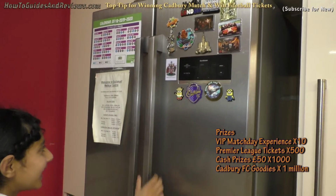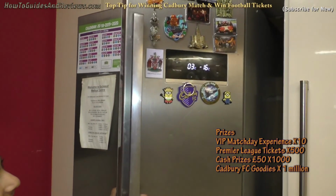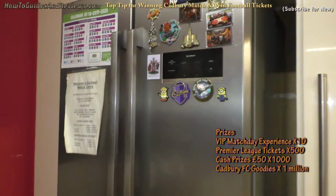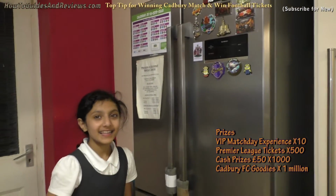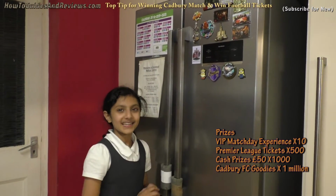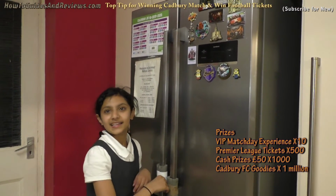Ta-da! Does it fall off? So technically this is a 2-in-1. It's a keyring, but it can also work as a fridge magnet or an everything magnet.